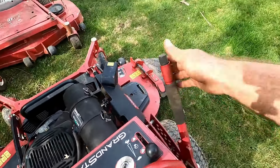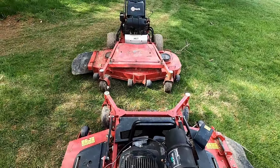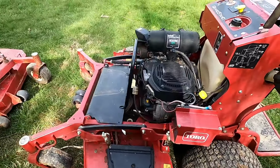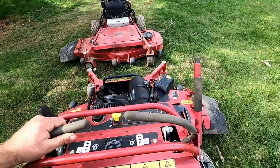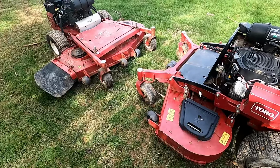And of course you've got your deck height here. I think that's a lot handier than having to lift all four corners of the deck up and switch pins around. But yeah, of course you can get the grandstand in the Exmark version. It's like the Vantage, and even some of the older ones had the pump and wheel motor style made. So you can get the Vantage, I believe, in this style or a squeeze style like the walk behind, if that's what you would prefer. Of course, it comes with a different deck.